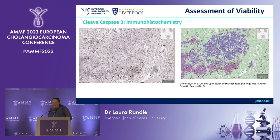We've also been looking now at, and I'll show you the data now from Cleaved Caspase 3, but we also have similar for Ki67. We're trying to use this now as our marker of histology and of viability. So Cleaved Caspase 3 is a marker of apoptosis. So obviously, if our cells are viable, we're not going to have many cells that are stained with Cleaved Caspase 3. And the diagram on the right there, if it's brown, that's where we get positive staining for apoptosis.